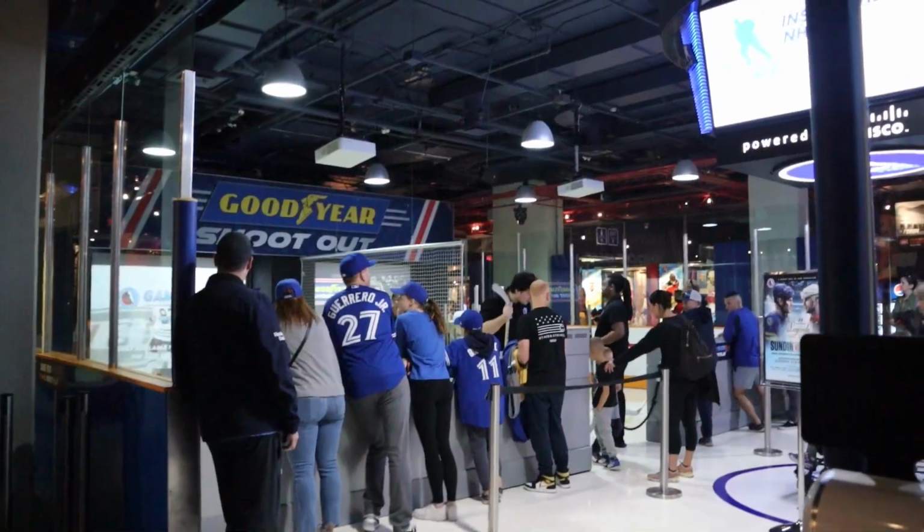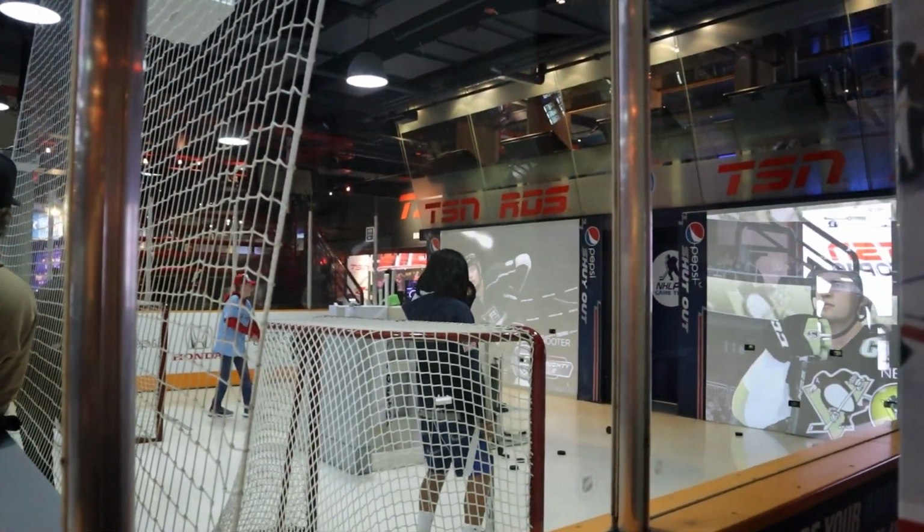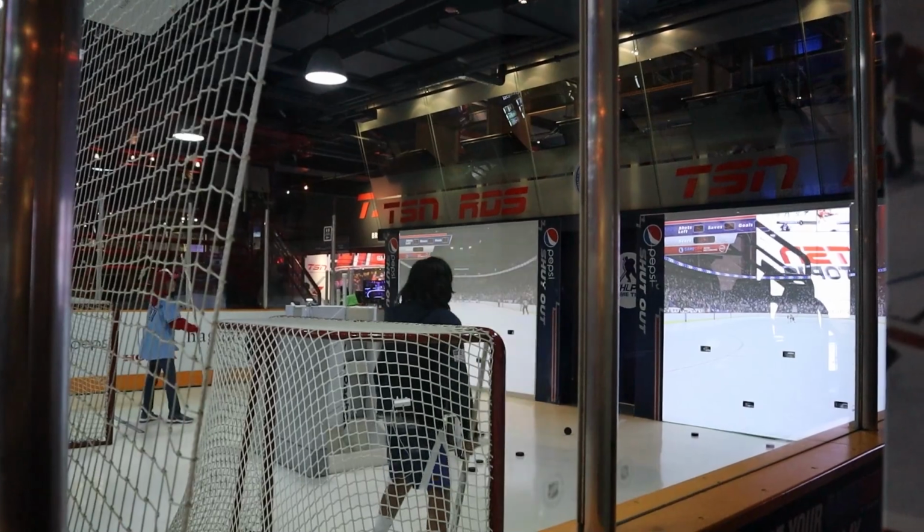They have an interactive part where you can either be on defense, be a goalie, or shoot and try to make a goal. And Matt tried. He's never picked up a hockey stick before, I don't think, and he didn't get any goals, but it's a fun little thing to do, and they record it, so I guess you can have it for later.